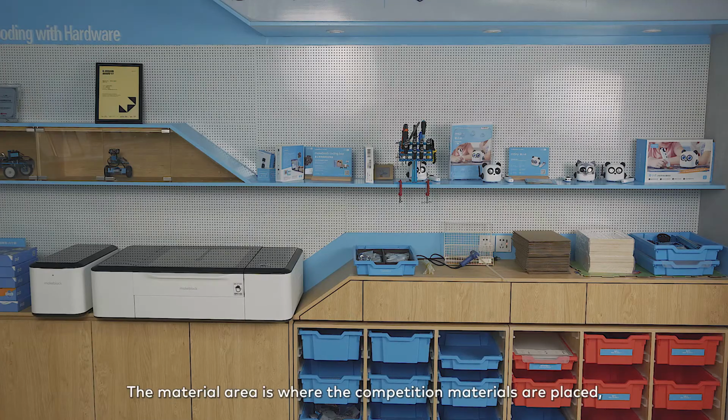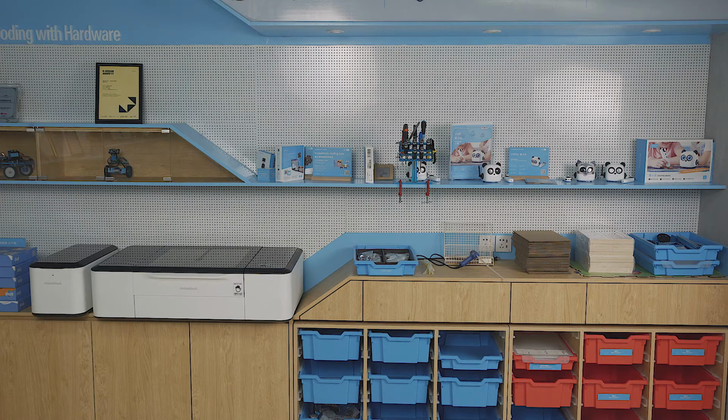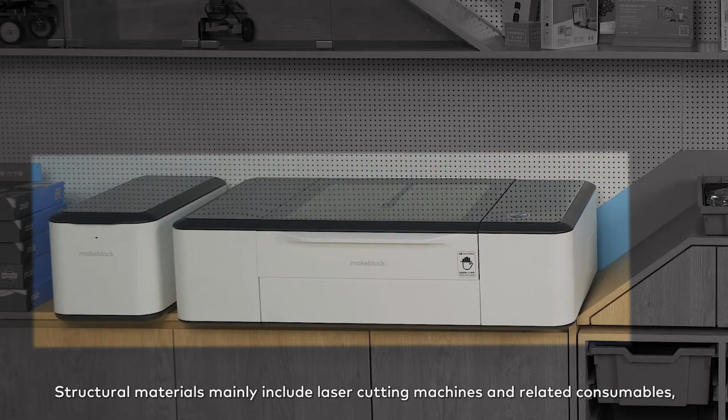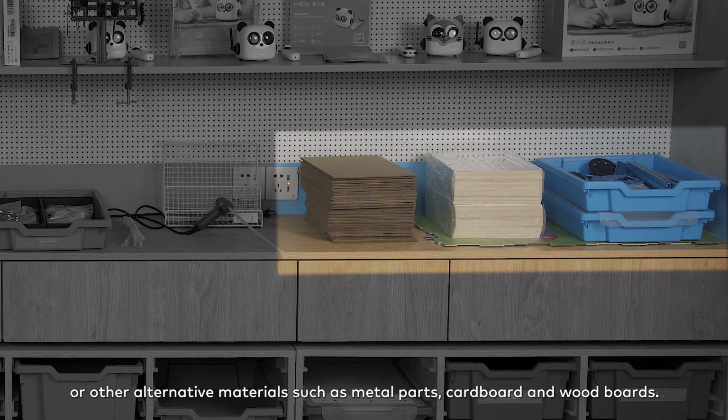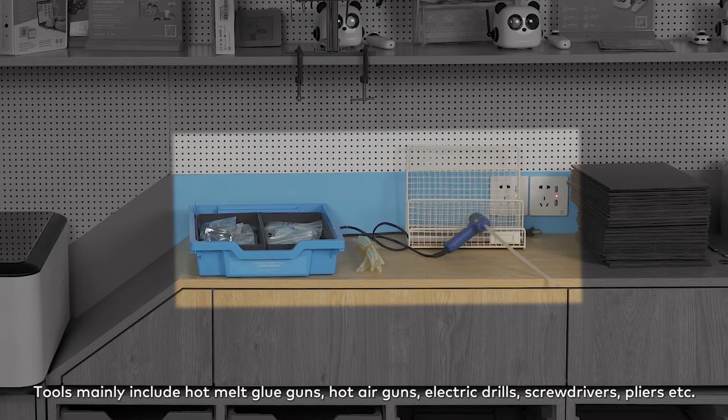The material area is where the competition's materials are placed, and the materials, which mainly include structural materials and tools, can be used by all the contestants. Structural materials mainly include laser cutter machines and related consumables or other alternative materials such as metal parts, cardboard, and wood boards. Tools mainly include hot melt glue guns, hot air guns, electric drills, screwdrivers, pliers, etc.